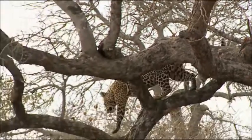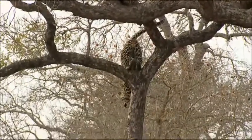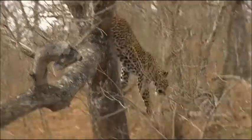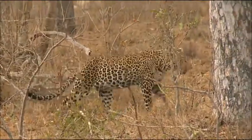Yeah, he's going to come down. He might go try fetch another piece of meat. And I just heard of vultures on that carcass on the ground, so he might be going to try chase the vultures off.